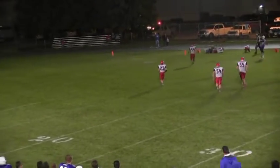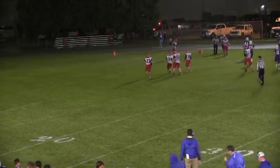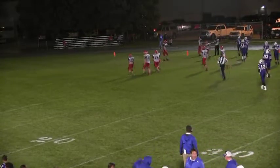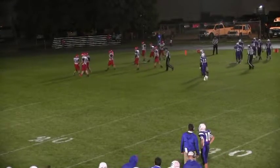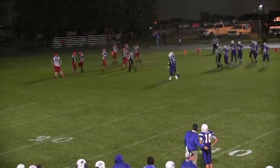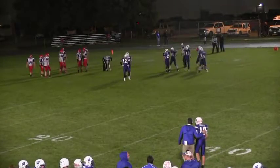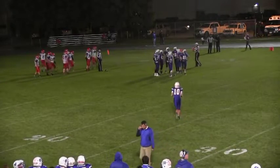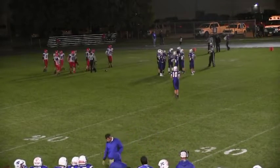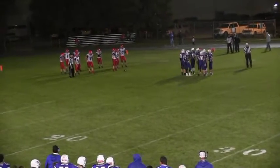And the fake handoff and the pass is complete down in the far corner. Tackled by Hamilton. Pass complete to Wyatt Larson. Looks like they're going to have first and goal at about the four.